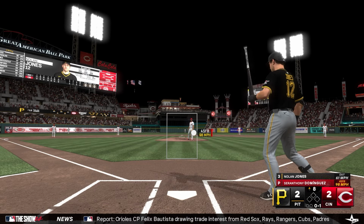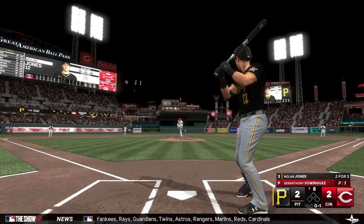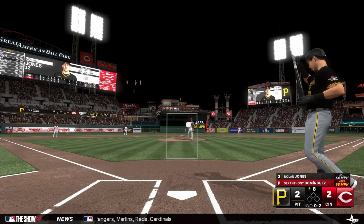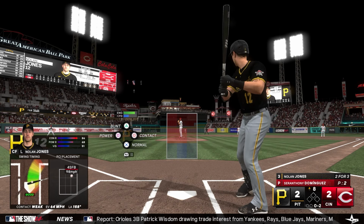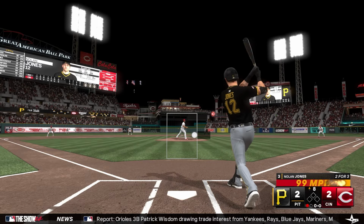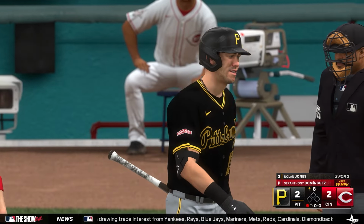Fouls off the first pitch, 0-1. Now the bullpen's getting a little depleted. We might look into getting another bullpen arm. We were talking about that early in the season. I think it might be time after this game to look and see what defensive player, position player is going to get moved down. Strikes out Nolan Jones with a 99-mile-an-hour heater.